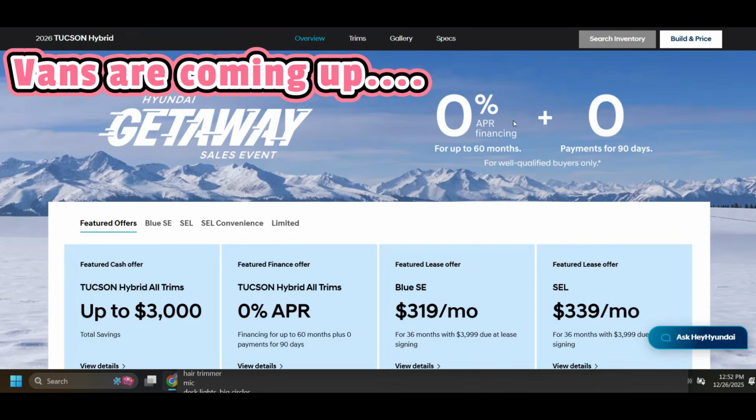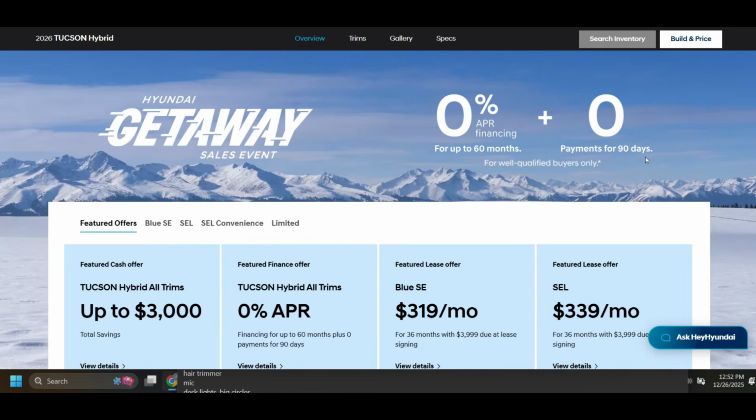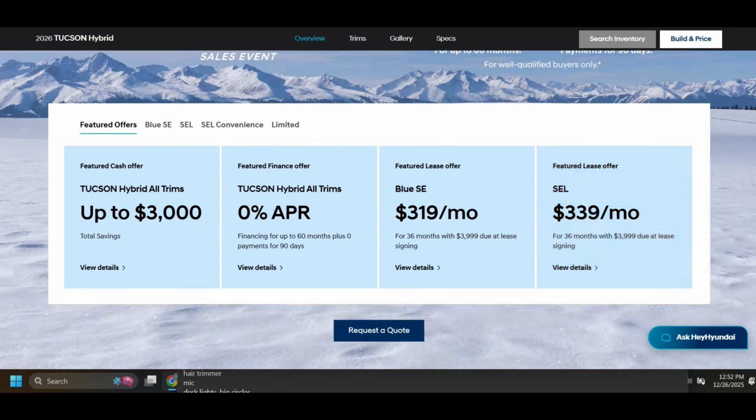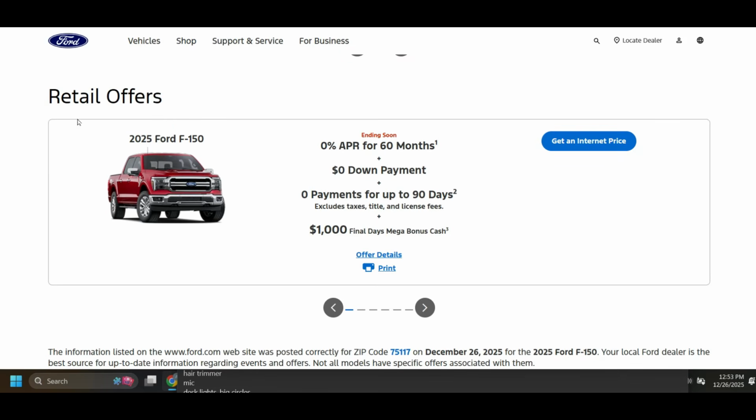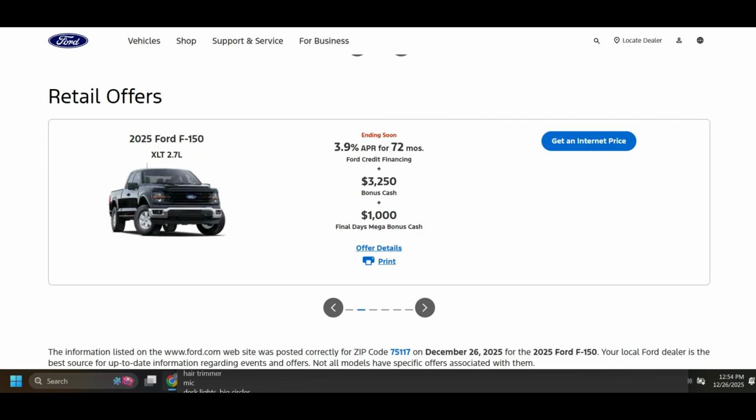So if we scroll down a little bit, you'll see that Hyundai is offering 0% for 60 months. And we got 90 days with no payments. This is just one example. Then we go to Ford, and this happens to be on an F-150. You guys can see that they're offering 0%. There's going to be some bonus cash.